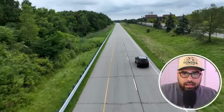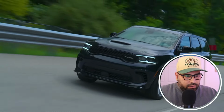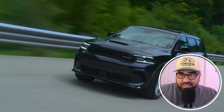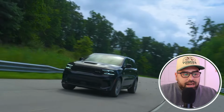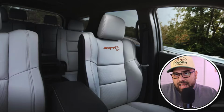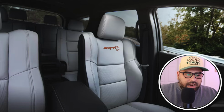Now this Hammerhead edition has different features, and we're gonna get into the article here. It says the Hellcat Hammerhead gets its name from the seats. It's got these gray Laguna leather Hammerhead seats, which you can see in the picture here. And it obviously has the Hellcat logo right on top, which has like an orange kind of tint to it.